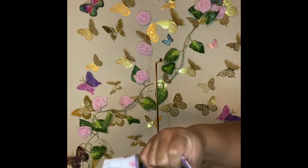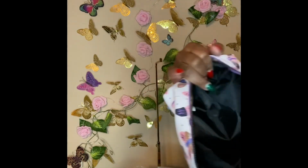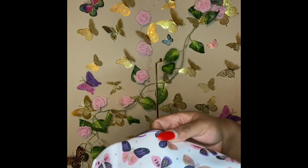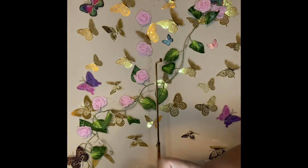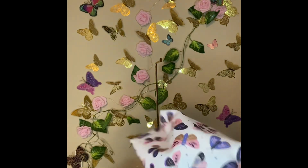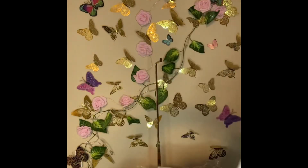Butterfly cosmetic case, it's a cosmetic case, there's no pockets or anything in here. It's for you to dump all your stuff in, right? Butterflies. It matches my background. I love it, of course. This, oh, the zipper pull is stuck by the tag. It was $7.99 for this very large butterfly cosmetic case. Okay, that was at TJ Maxx.